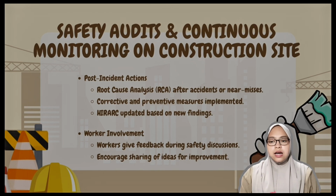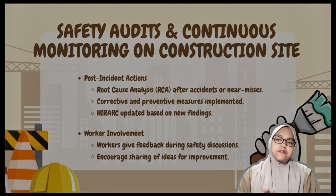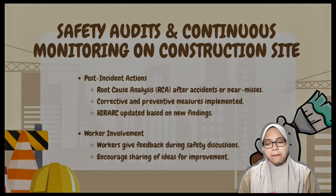Next is post-incident action. Root cause analysis (RCA) after an accident or near miss. This helps identify the underlying cause of the incident and prevent similar events in the future. Corrective and preventive measures implemented. Once the root cause is determined, changes are made to stop the accident from happening again. HIRA update based on new findings.